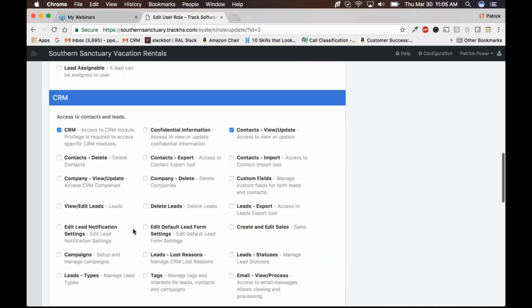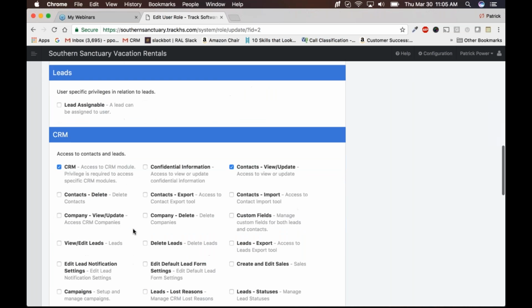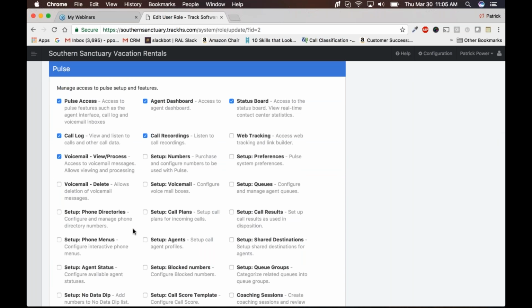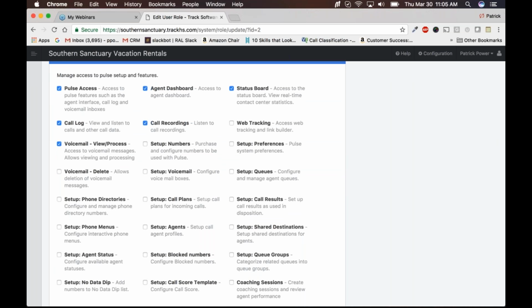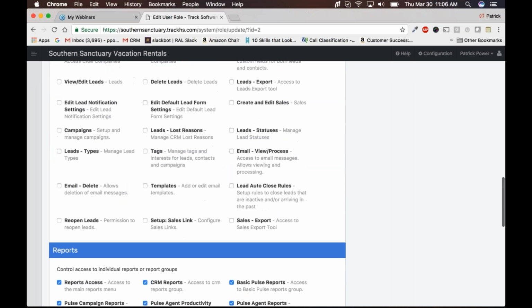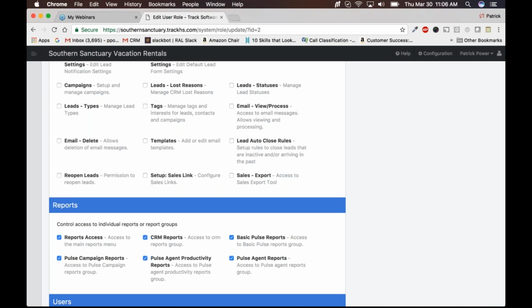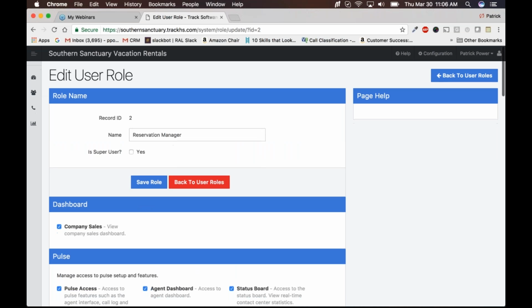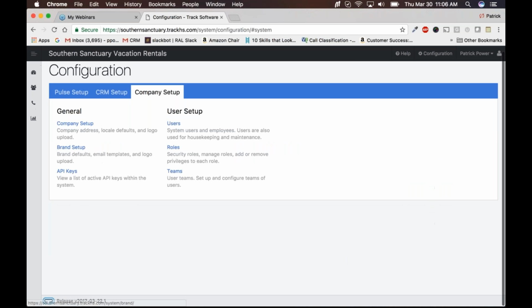I'm not going to go through each one of these. I'm currently working on a document that defines each one of these and what it does and what it doesn't. Many of them are pretty self-explanatory, while some of them are a little bit more obscure. So that is where you can look through here. If you don't know what one of these means, or you think that you may need to give them access to that, feel free to give us a shout. So those are just two things there.